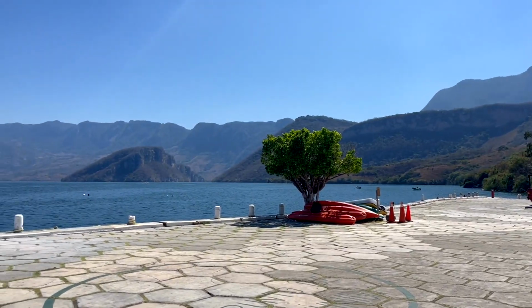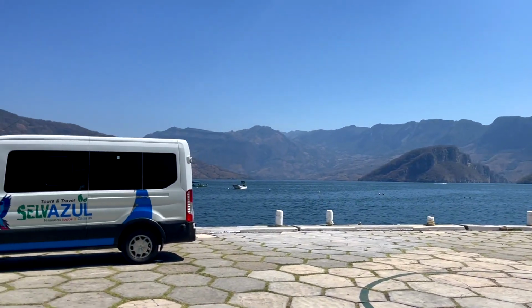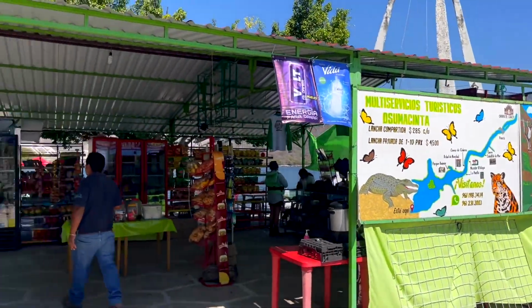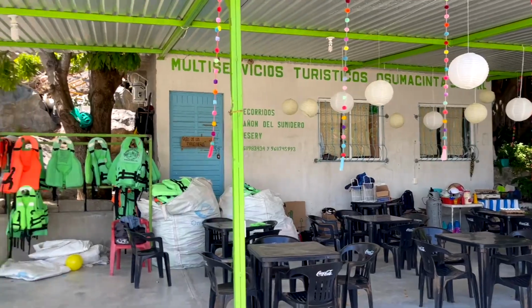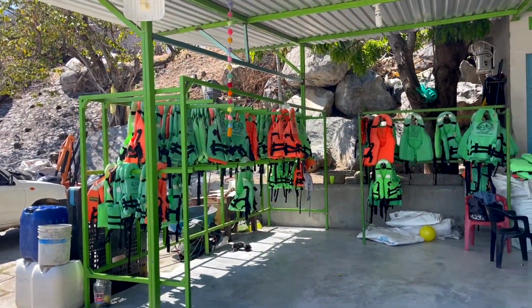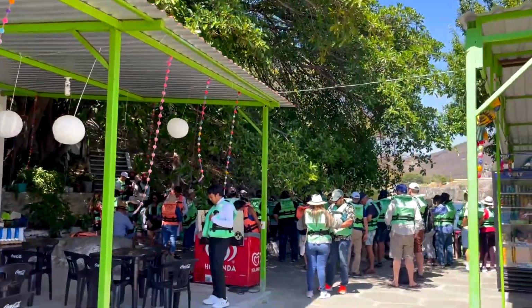So there is obviously the canyon, the water. Very, very beautiful. There's a little shop here. That's the whole group of people there. There's a little restaurant thing. Life jackets, and then upstairs there's some toilets as well.